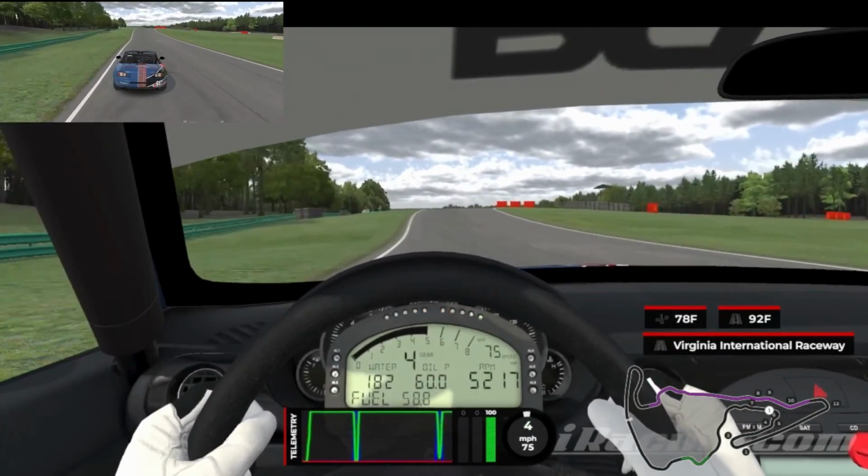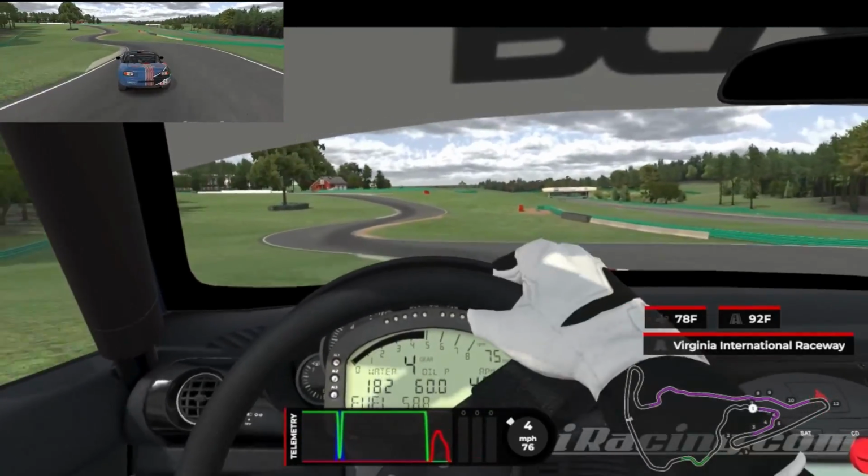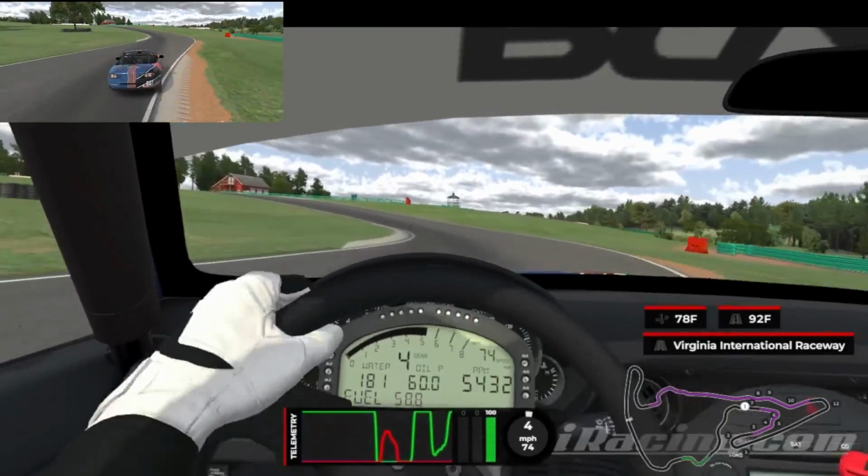There's a pretty large bumper on the right side of the track here that if you do hit it while braking, it can upset the car. I like to just try to position the car just to the left of that.